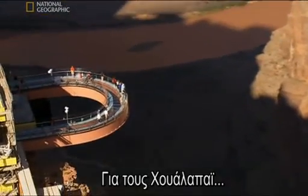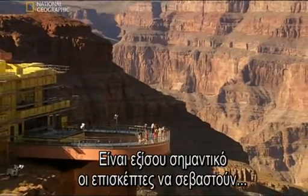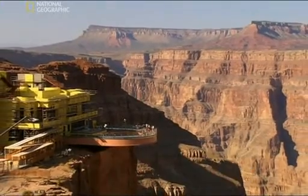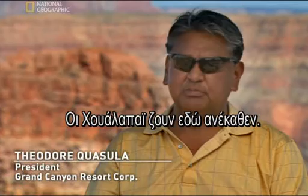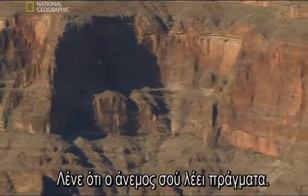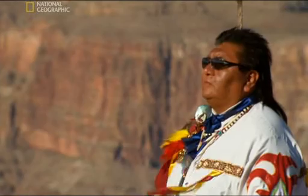For the Wallapai, building Skywalk is an important step to the future. But it's equally important that future visitors respect their past, their customs, and the land they call home. Wallapai people have lived in this part of the world since the beginning of time. That's our belief. It was natural, quiet, peaceful. They say the wind tells you things, and if you really listen, it does.